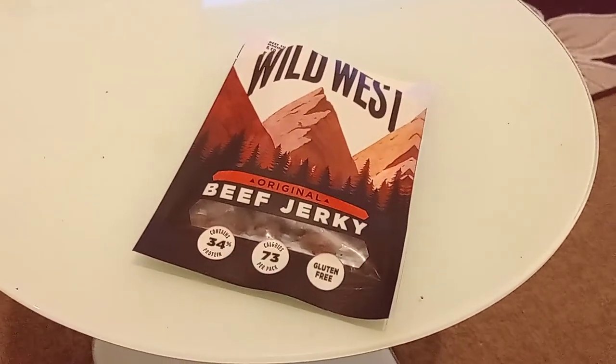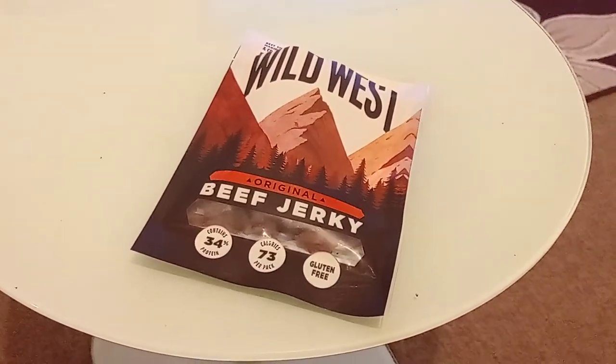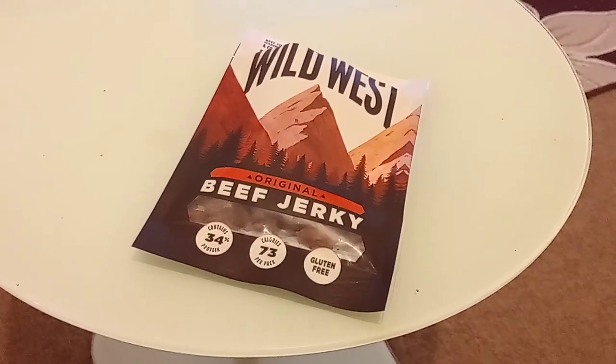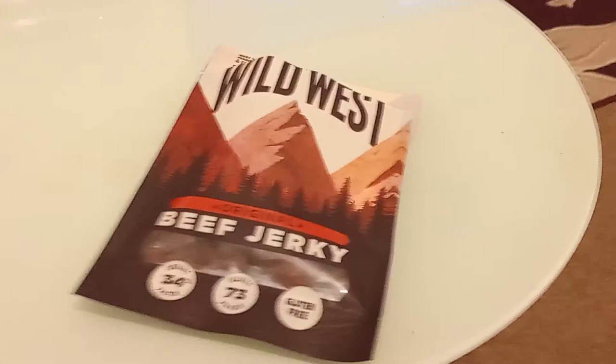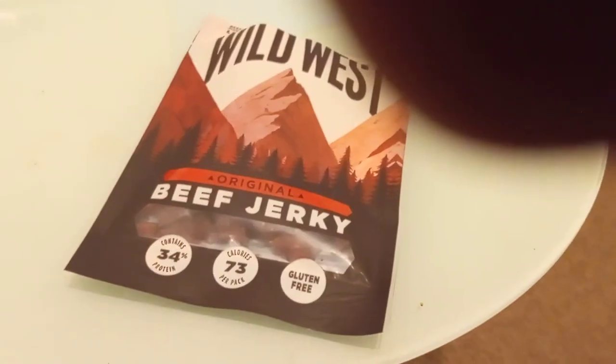Show you what it looks like. There you go. Meat, beef. Kind of dark colored, dark brown colored. The smell smells really seasoned.